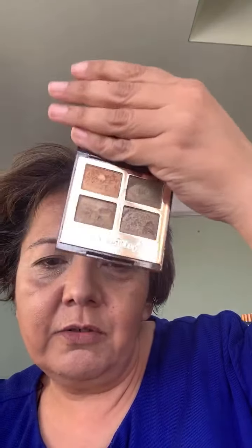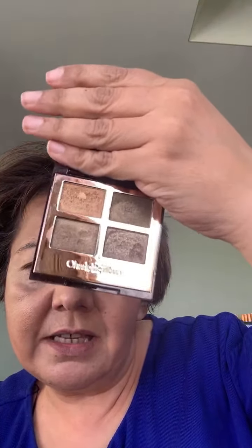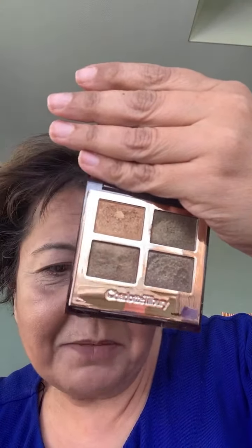Let's try that again. Okay, so that is Copper Lights. And then you have Green Lights. Now, as I said, for those of you that have just joined me, Green Lights is the Rebel Reimagined. So if you bought the Rebel Reimagined, don't go and buy Green Lights because you're getting the same palette. Yes, more like a topper shade, I would say. You're right.